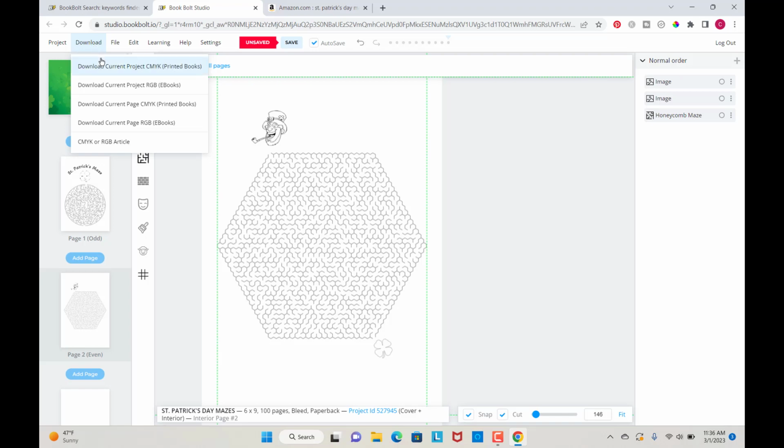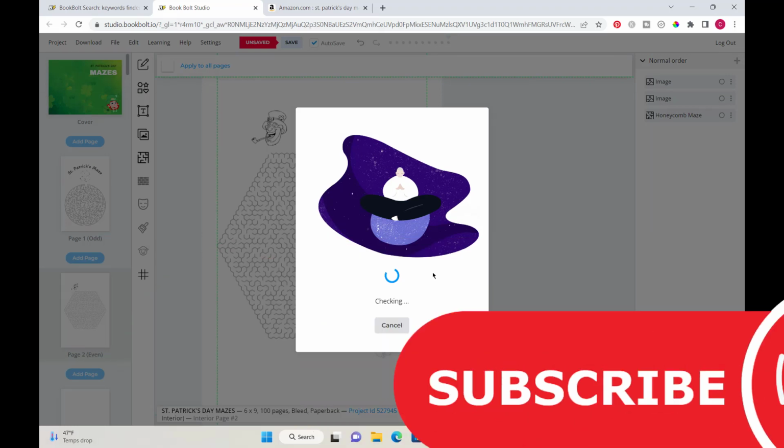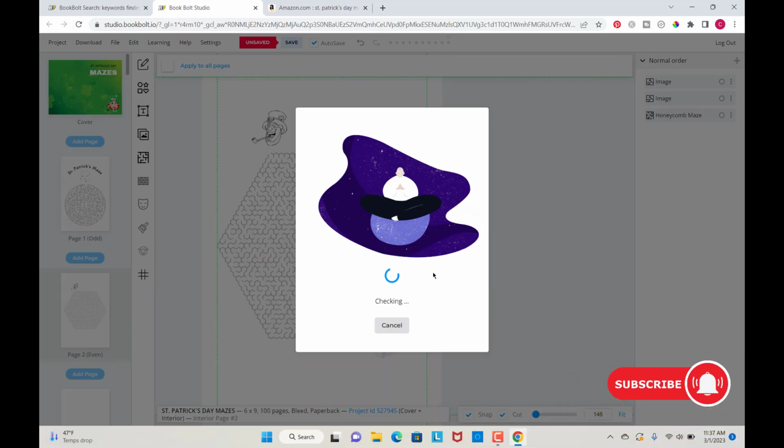So you can go to download current project, CMYK for printed books. That's the one you want. And then this is going to download into a zip file on your computer. And then you can upload it into KDP, or you can use it in your Shopify or your Etsy store.